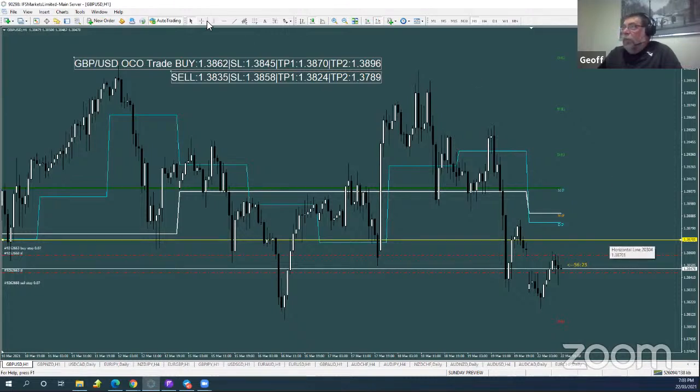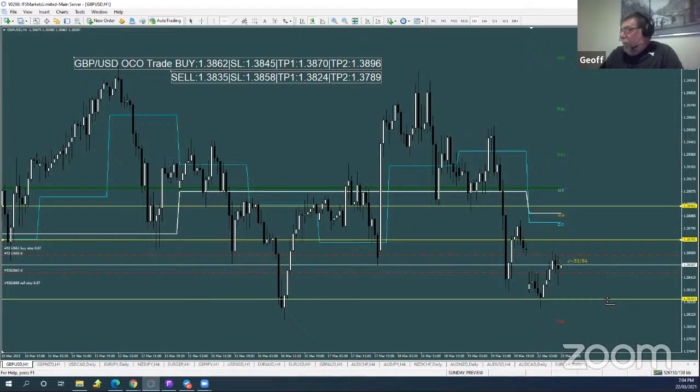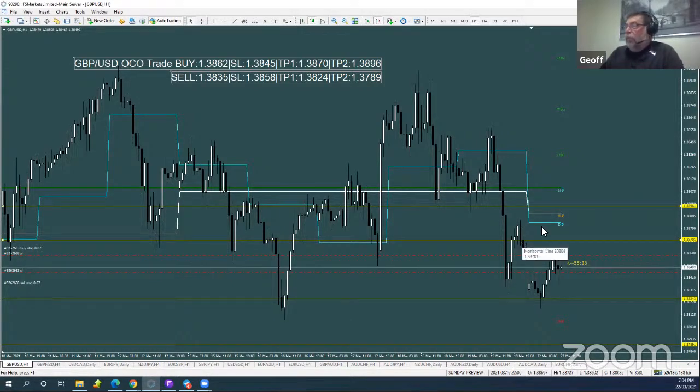Close enough. The second take profit for the long is double the risk. So in this case, 17 becomes 34. 34 above there becomes 1.3896, which is about there somewhere. That'll do. For the short, same applies. Half the risk is our first take profit, and that's at 1.3824, which is about there. And the second take profit, 1.3789, which is about there somewhere. Bang on. All right, so I'll just use those as visuals because I'm trading this manually. I'll just take profits, fingers crossed, of course, if and when they become available.